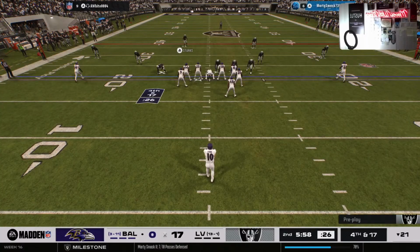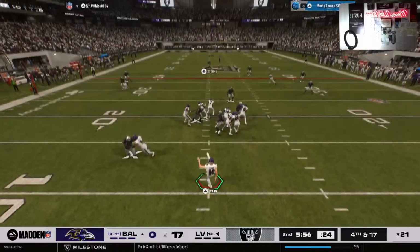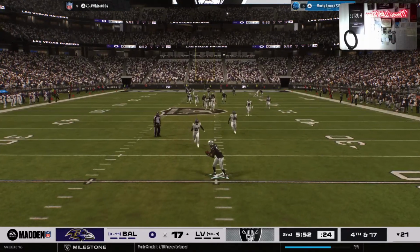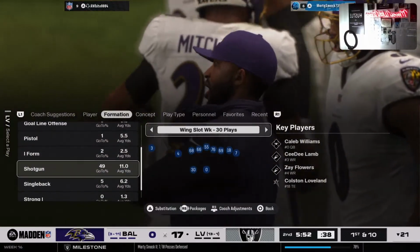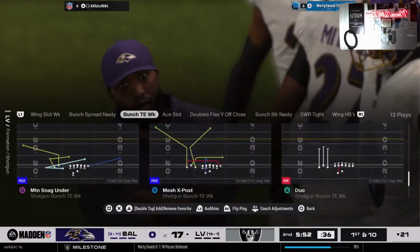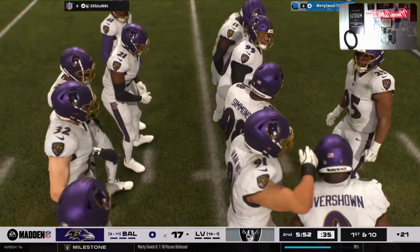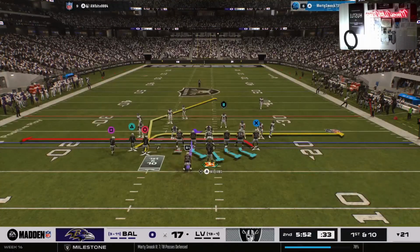4th down punt coming up. Ethan Evans out to do the honors. Only punted once in last week's loss, and he gets this one away. Fair catch called for and made just outside the 20. The Raiders take over 1st and 10 at their own 21-yard line. First call here coming from the shotgun.